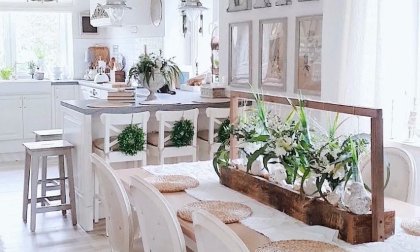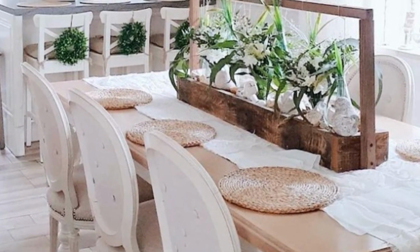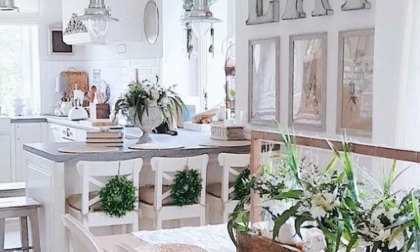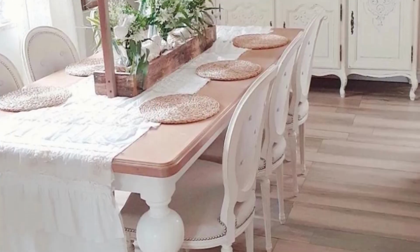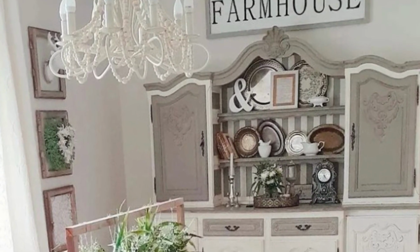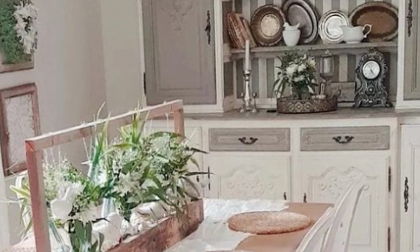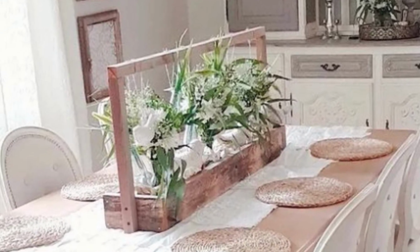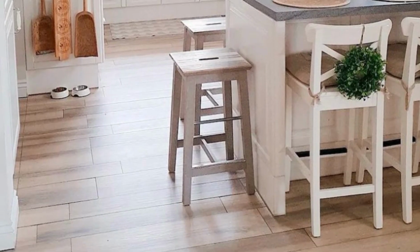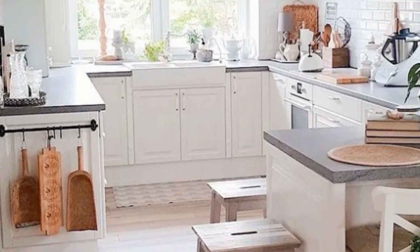In the dining room, highlight the centerpiece with a rectangular object equal to the shape of the wooden table. In the kitchen, a neutral cabinet base provides the ability to highlight accessories.